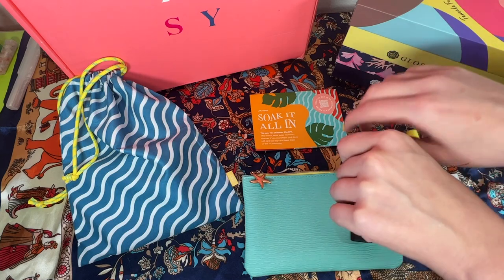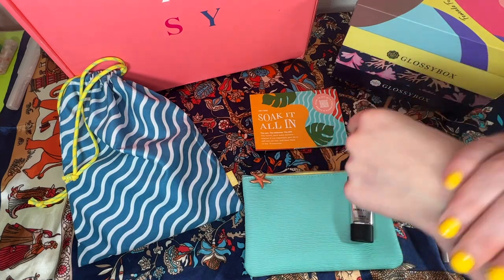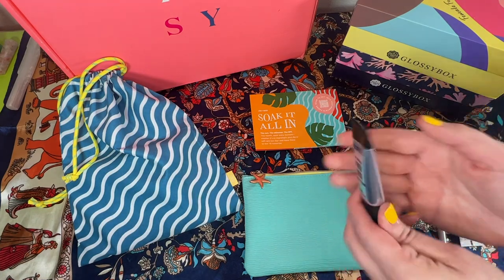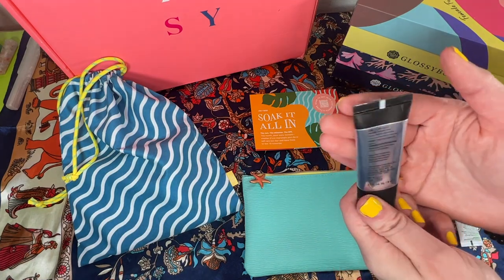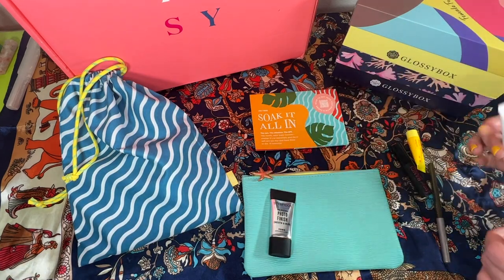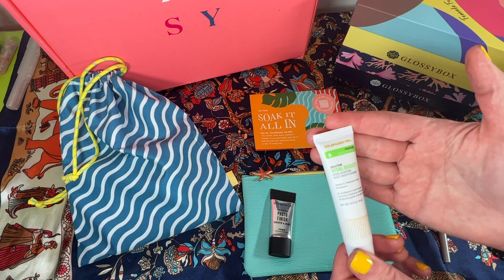My makeup stayed on fine. I just prefer more moisturizing bases, I guess. I'm not a big primer person. I do use them. I've been using the Tatcha one, but I really don't know the difference. This works fine. I know a lot of people like it. The next item I did not use.